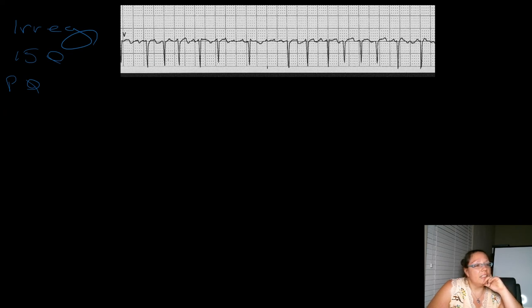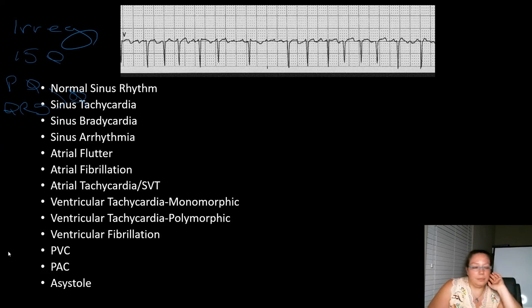QRSs? Yeah, they're here. I see a lot of QRSs. Does every QRS have a P wave? Nope, because there's no P waves. So we're looking at an atrial rhythm. So what are our options? We can get rid of our sinuses, right? We can get rid of these bottom ones. A flutter? No. A flutter is regular. AFib? Yes. Because we got squigglies.